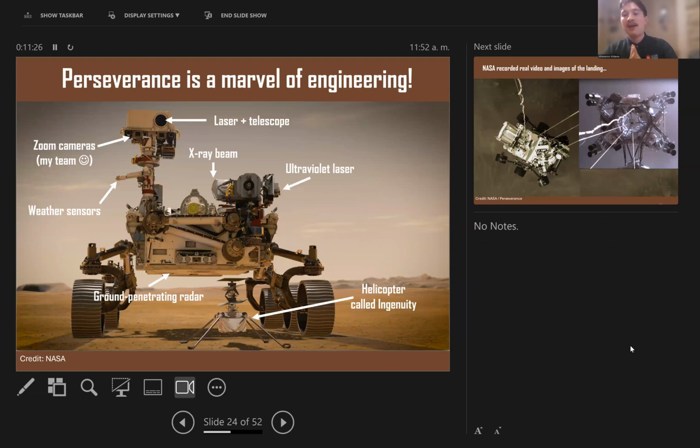Perseverance is a marvel of engineering. I think anyone can appreciate this, no matter what background, because it has so many cool gadgets. So on its head, also known as the mast, it has a laser and a telescope to study the chemistry of rocks. And it also has its eyes there. They're the 2 zoom cameras, which is the instrument I work on.